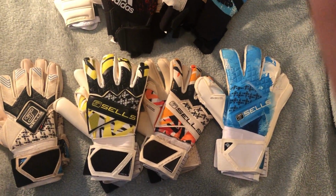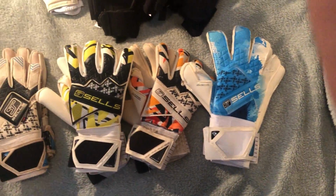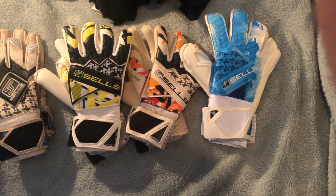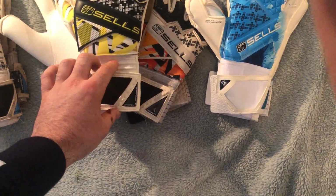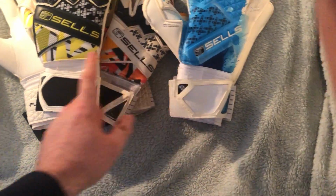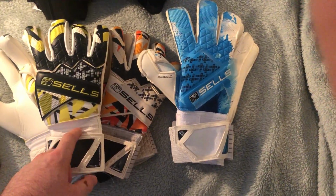But yeah, in general, the Sells Europe range, kind of these three here, are much better than the ranges on, say, Pro Direct or being used in the Premiership. I think it just fits a lot better. This has the Pro strap on it, or the Pro wrist bandage, I suppose. It's a bit longer than this one, and that one's actually the same. It's a bit longer than this one. Much nicer. You can really feel the difference on your wrist.